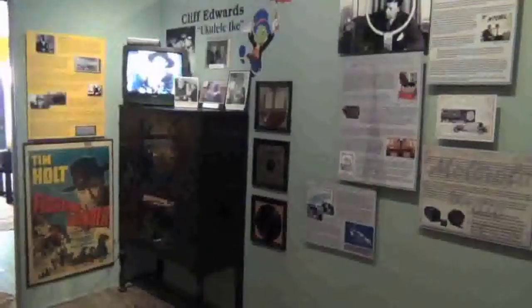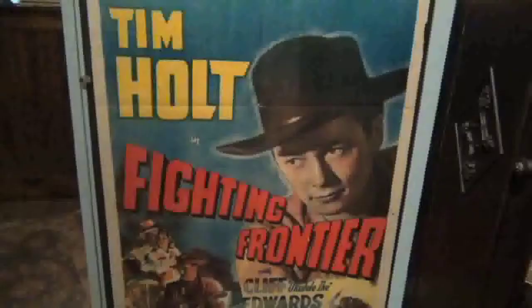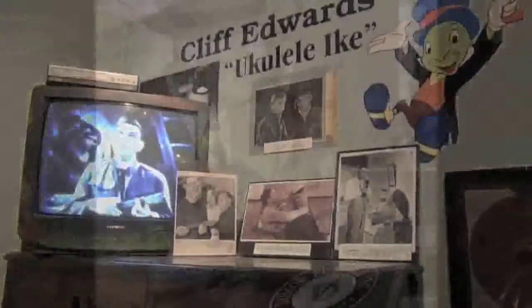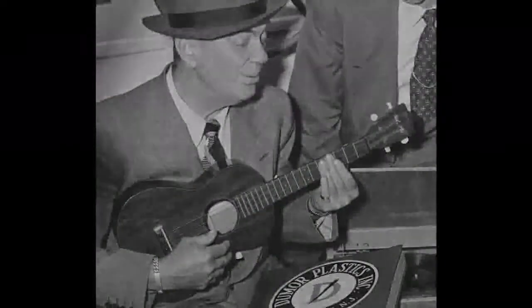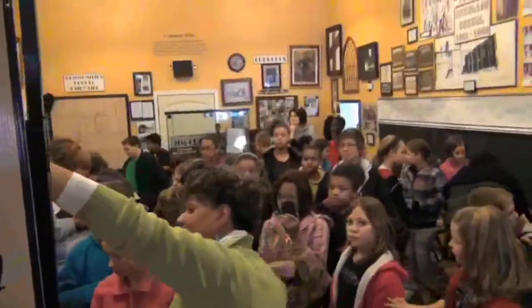Hannibal's own Cliff Edwards is also celebrated at the Hannibal History Museum. A star of stage and screen for more than 40 years, his most memorable performance as the voice of Jiminy Cricket in Walt Disney's Pinocchio won the Academy Award for Best Song in 1940.